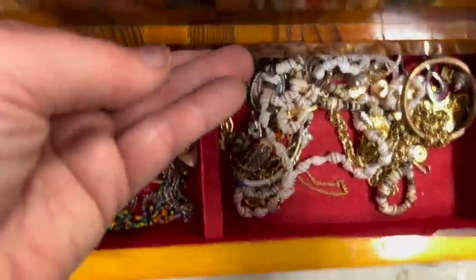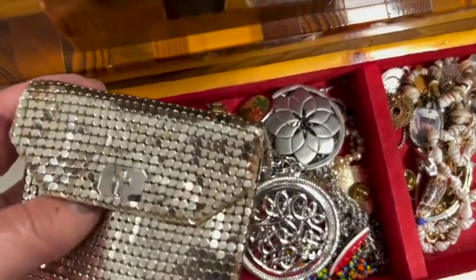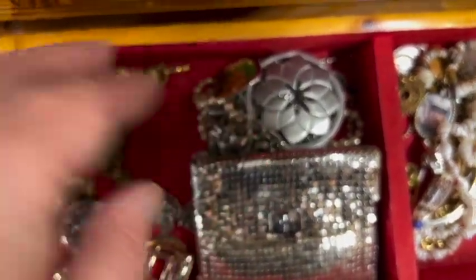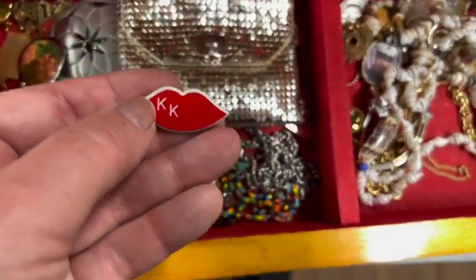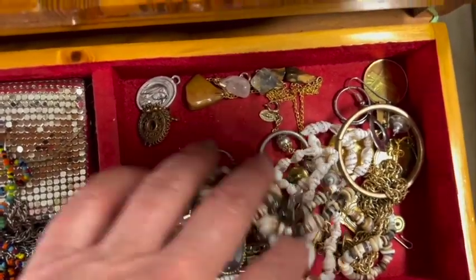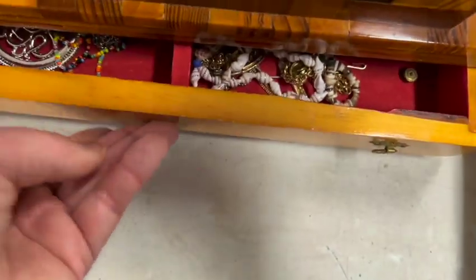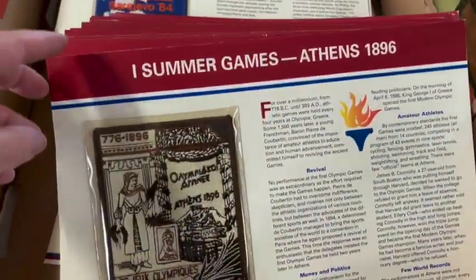Let's see what we've got down here. I love the feel of those mesh things. Pretty book chain bracelet. A little bit of this and that. I think the box is kind of the best thing there, the jewelry box. That's a great jewelry box, actually. Might be handmade.